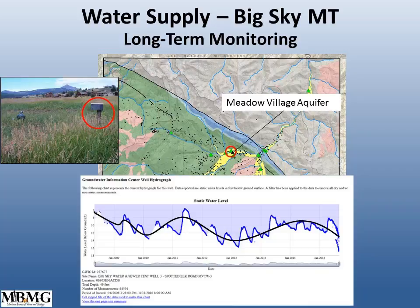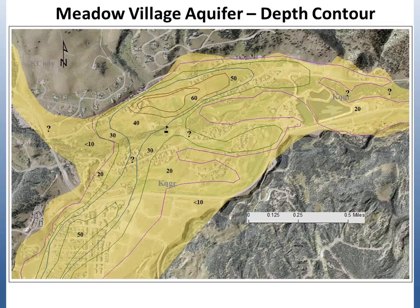Those big spikes are the snowmelt pulse that comes through every year. But overall, looking pretty stable.